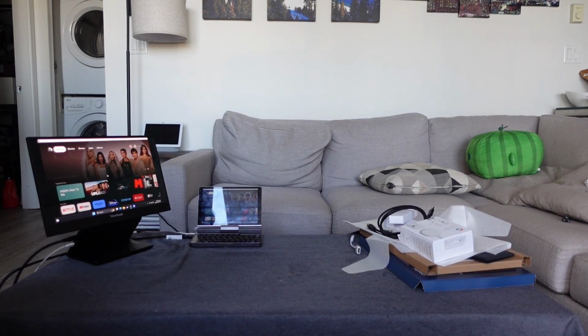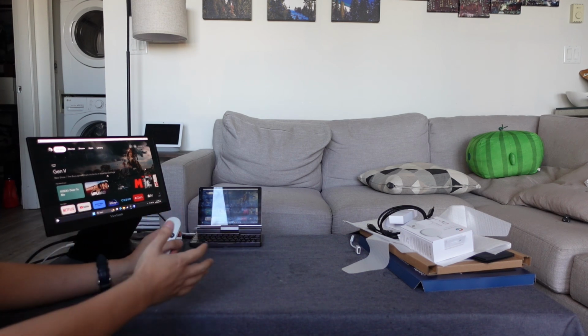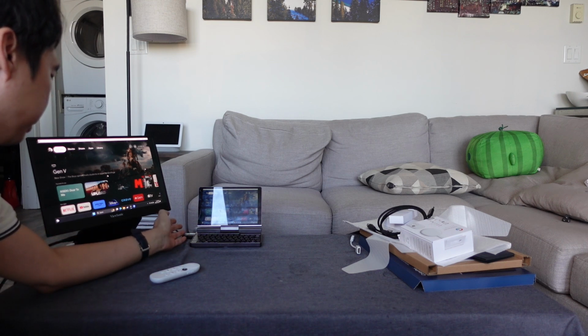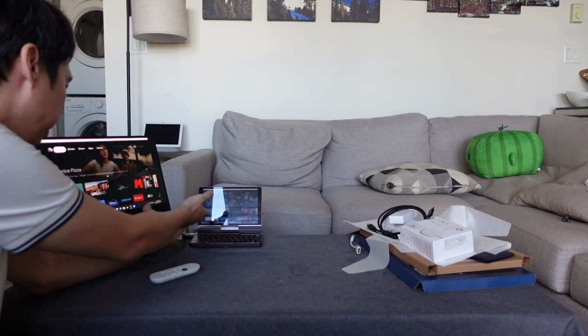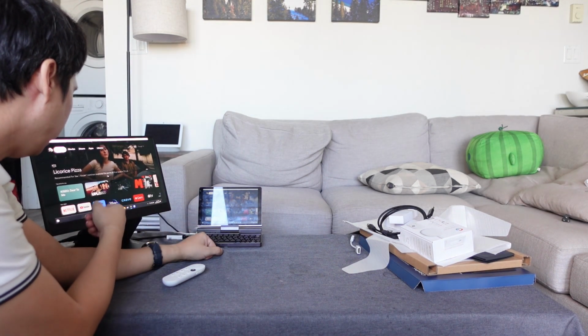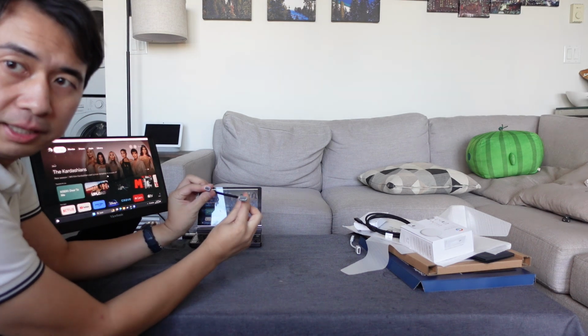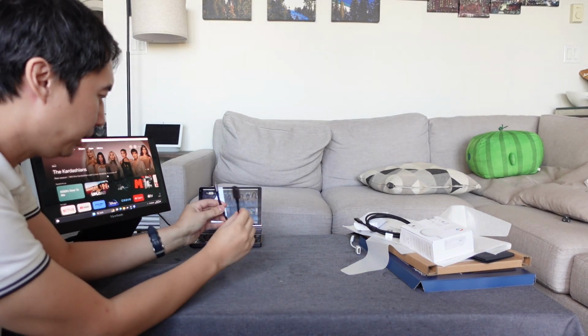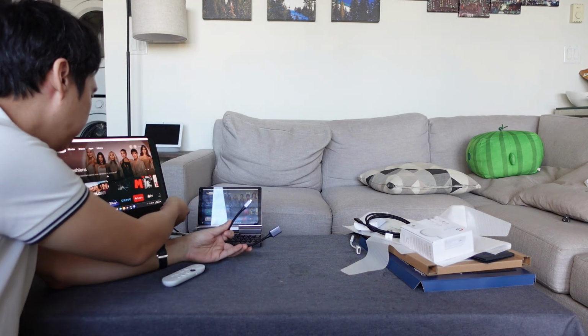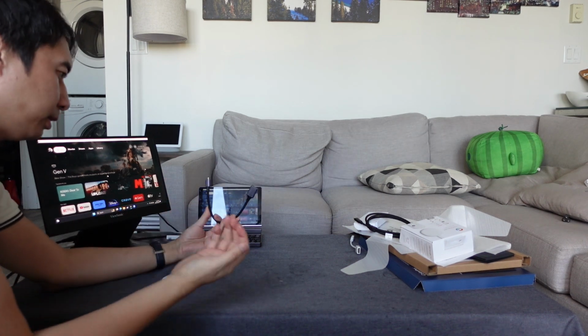I'm going to check it out with the ViewSonic OLED monitor and let you guys know how it looks. All right, so I managed to get the Chromecast working with the ViewSonic OLED monitor, but not in the way you would expect. The Google Chromecast is an HDMI dongle that connects to an HDMI input, right? The problem is it's a full-size HDMI, and this OLED monitor only takes micro HDMI. I tried to use a full-size HDMI to micro HDMI adapter, but for some reason it doesn't work.